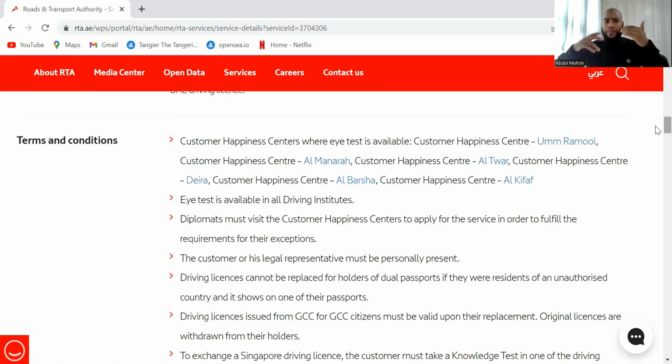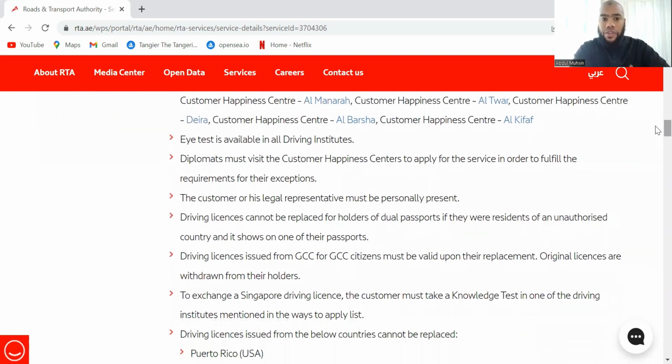I'm not sure how they do the switching for other types because I just drive a light vehicle. I don't drive a van or a lorry or anything like that. But I'm assuming that it's tit for tat. Whatever license you have there, you have the same ability to drive the same vehicles here. Okay, so going down.